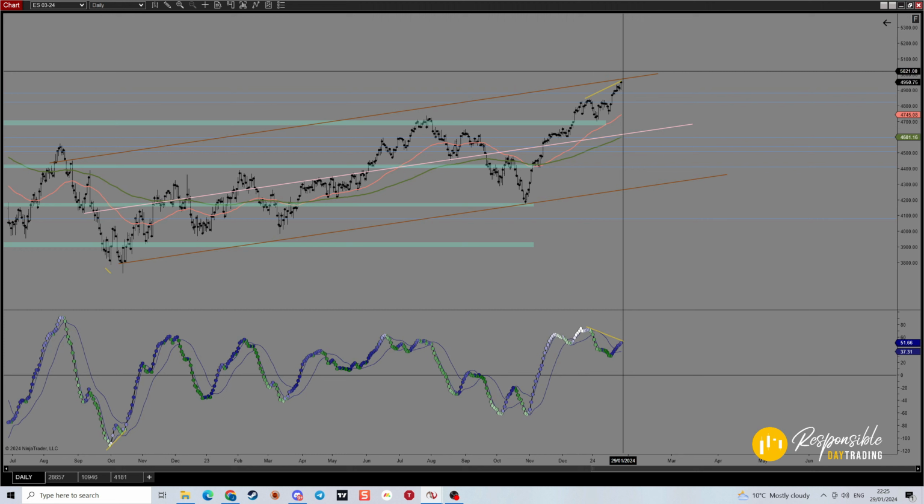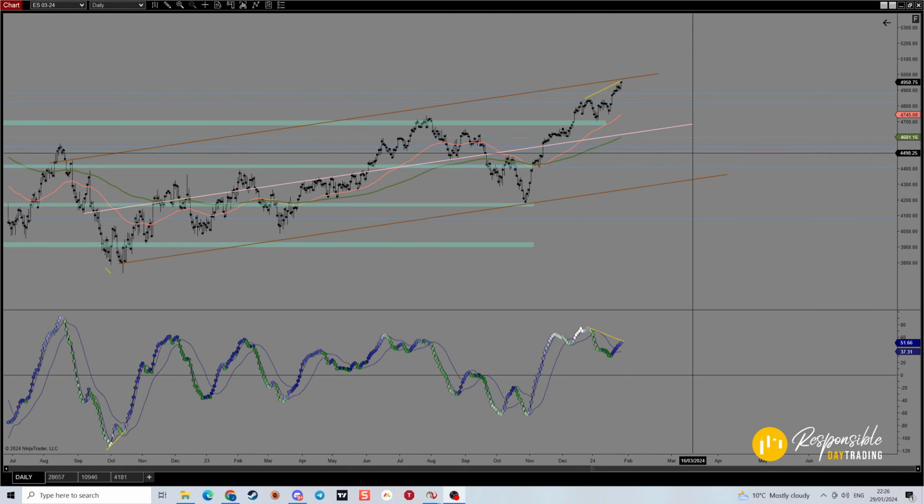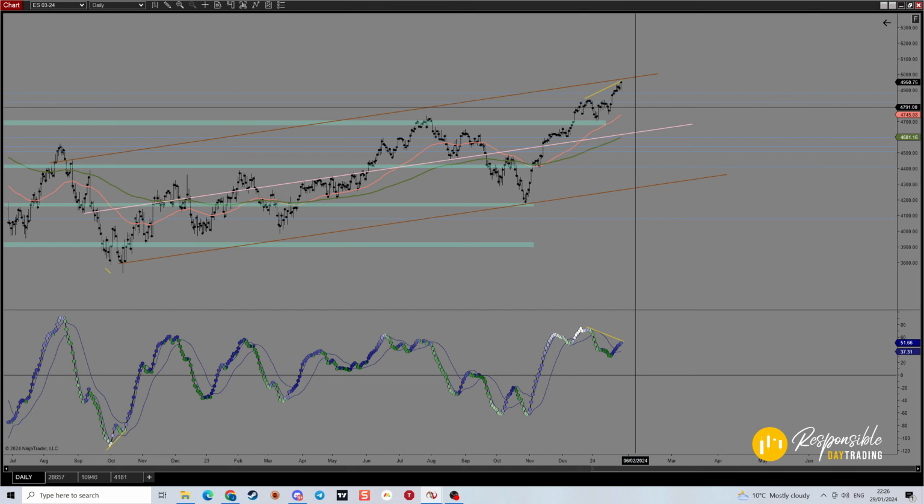4970. We may just break straight through there and move to that incredible number of 5,000, never before seen in the S&P 500. So we definitely want to be paying attention to what happens when we get there. We might just bounce straight off of it. It's pretty unknown, but we could just break straight through and keep going.